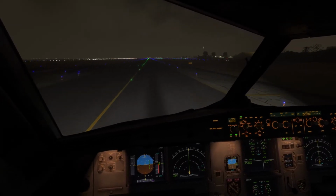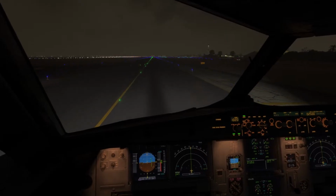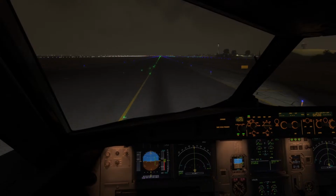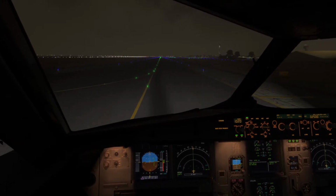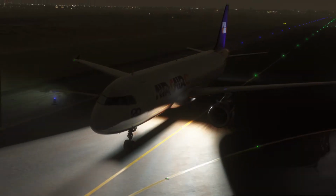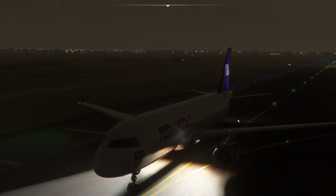Yemeni 604, cross runway 05 center at Lima. Continue taxi via Lima, Tango, uniform. Cross runway 05 center at Lima. Continue taxi via Lima, Tango, uniform, Yemeni 604.